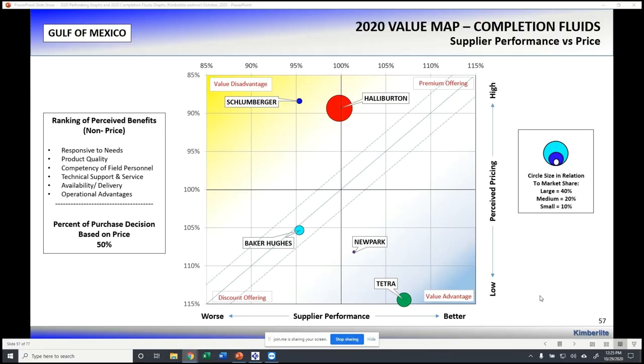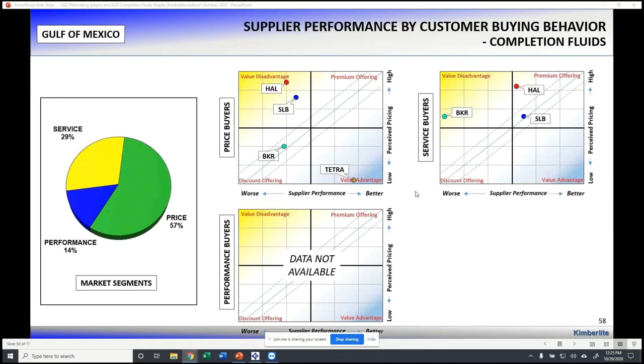So Tetra Technologies continues to be positioned to benefit from perhaps additional market share gain moving forward, most probably at the expense of Halliburton, unless Halliburton Baroid adjusts pricing strategy down or improves performance over to the right. NewPark, the new entrant into the market, is well positioned as well to continue to provide an alternative to Halliburton in the market, particularly among those customers in the Gulf of Mexico looking for better customer experience and outcomes, looking for alternative values in the market.